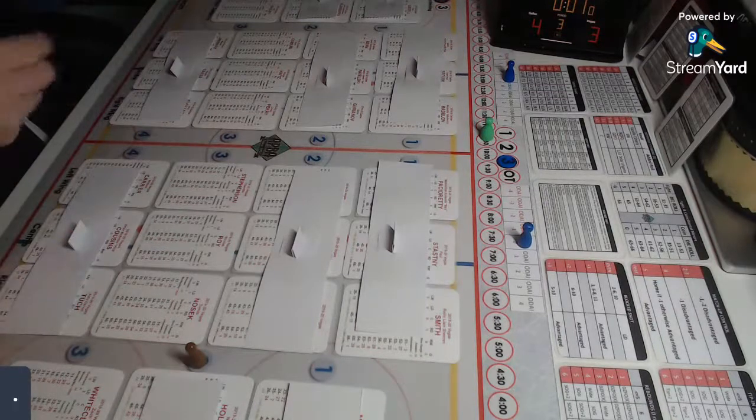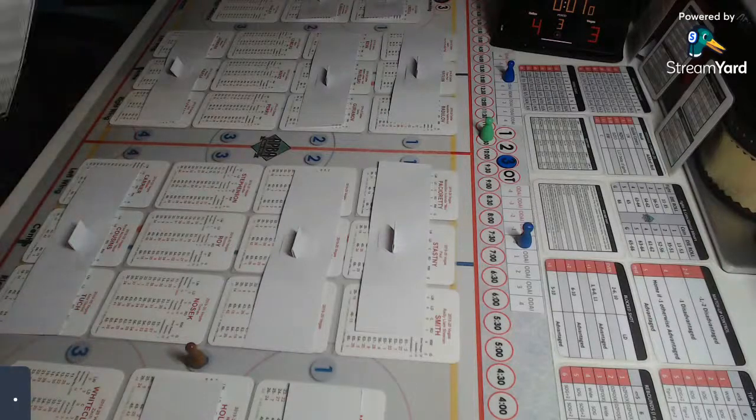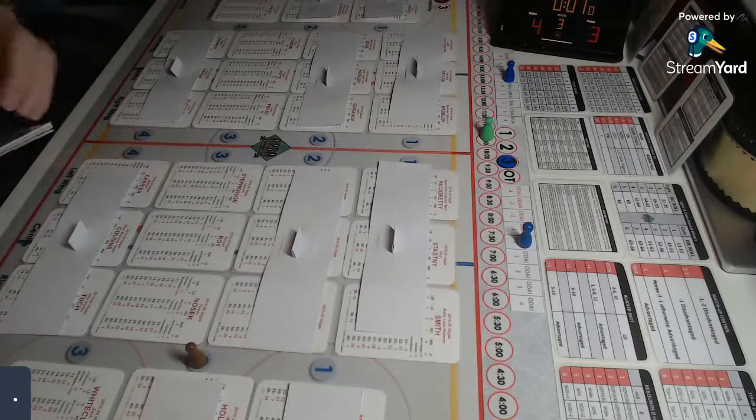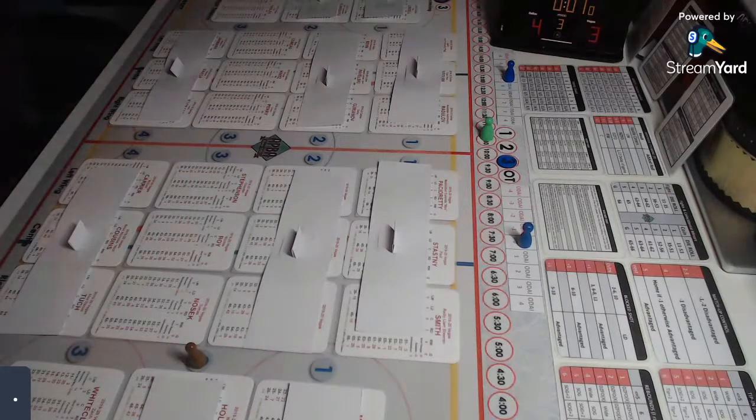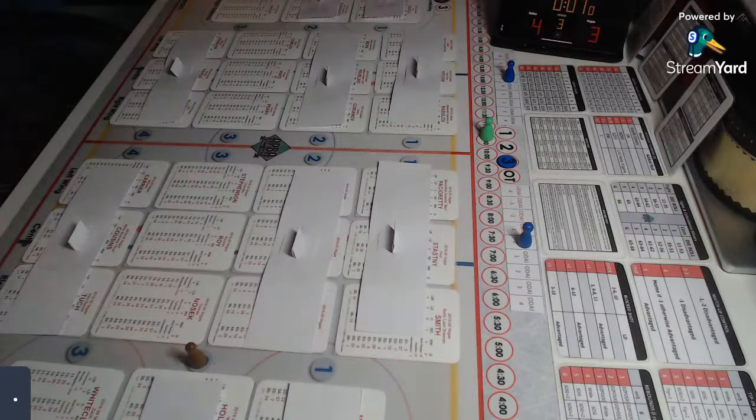Let's have a look. So the left defender is Zach Whitecloud. So getting the injury chart, Whitecloud is a J4. Oh, that's bad. 51 on a J4. He would be out for 6 games. It's only going to be the rest of the game for this. And Nathan Schmidt, 62 on a J2. So they're both out for the rest of the game.